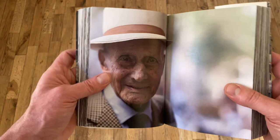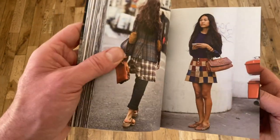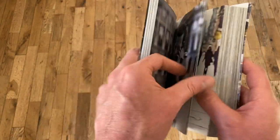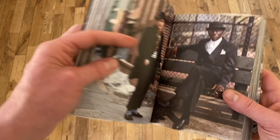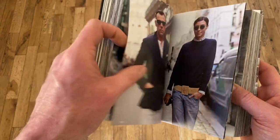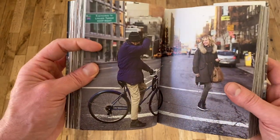Maybe you're a fashion stylist or you work in the fashion industry or a photographer. I think everyone would quite enjoy looking through this book, actually. I think I could leave it on the table and friends would come around and have a little look through. We will see. I'll get back to you on that one.